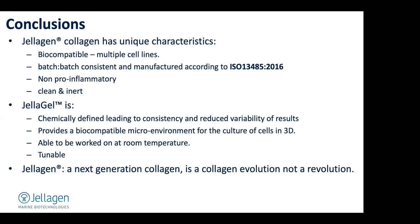Jellagel also provides a very good biocompatible microenvironment and crucially can be worked on at room temperature as opposed to working in a cold room. The material at the chemical level is also tunable. You can dial up the stiffness if you so wish, and that is something that Jellagel's team can help and support on if that was of interest.